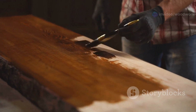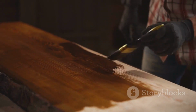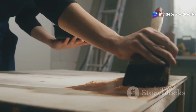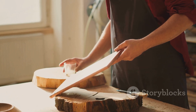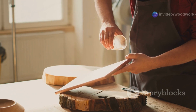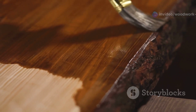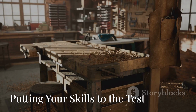Stain adds color to wood while allowing the grain to show through, and it's available in a wide range of shades. Paint offers a more opaque finish, completely covering the wood's natural color and grain. When applying finishes, always follow the manufacturer's instructions carefully. Work in a well-ventilated area, and apply thin, even coats, allowing ample drying time between each coat. For a smoother finish, lightly sand between coats with fine grit sandpaper. The right finish will not only protect your woodworking projects but also enhance their beauty for years to come.